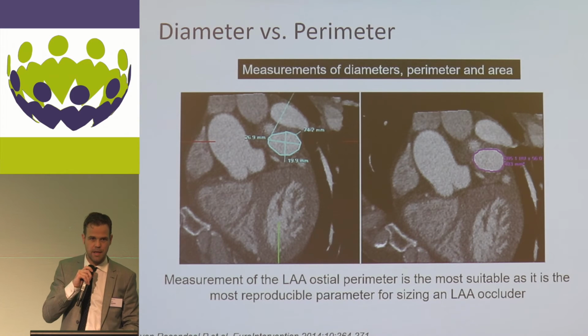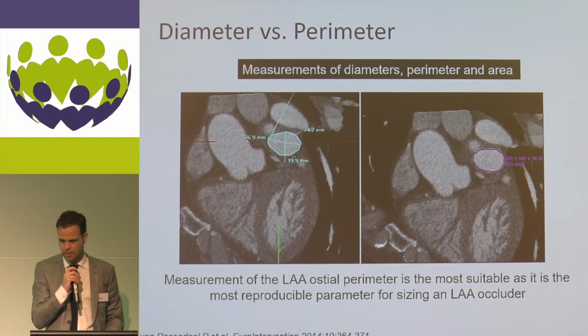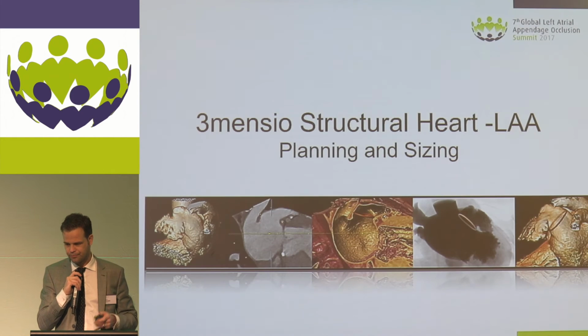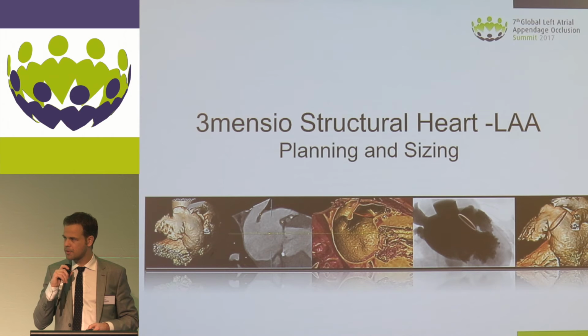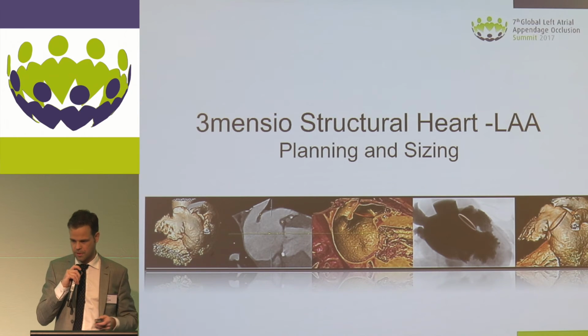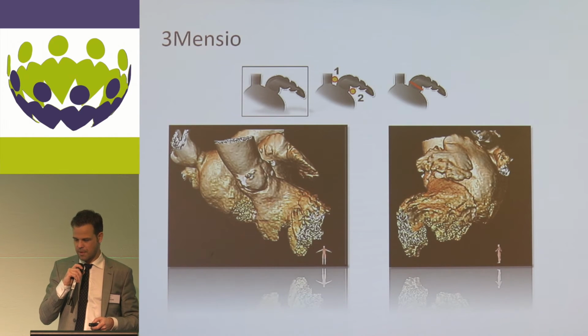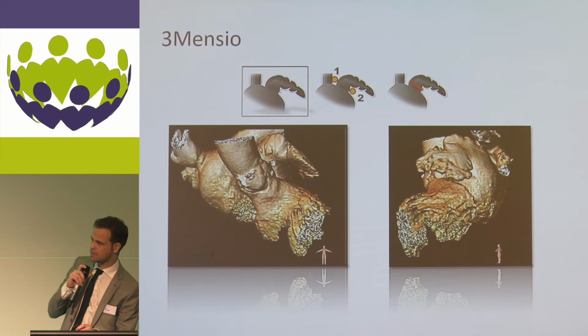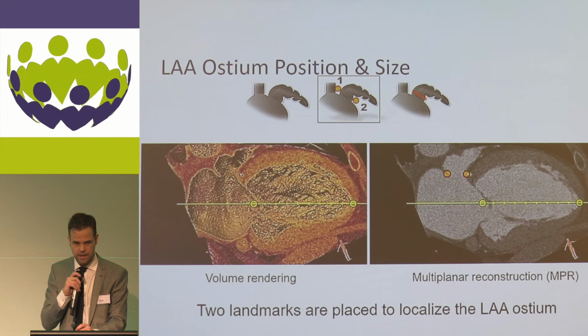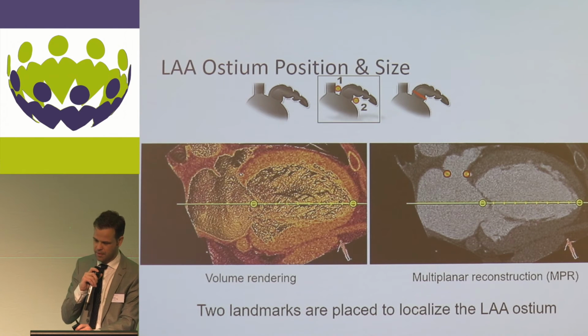Instead of measuring with TE the biggest diameter, we can do the perimeter or the area measurement, and this is probably going to be better for sizing of the LAA device than using only the maximum diameter. I think the majority of people already know Trimentio or use Osirix to do this, but the Trimentio software is quite easy. It automatically segments the heart, and just after segmentation, we get a volume rendered and a multiplanar reconstruction.